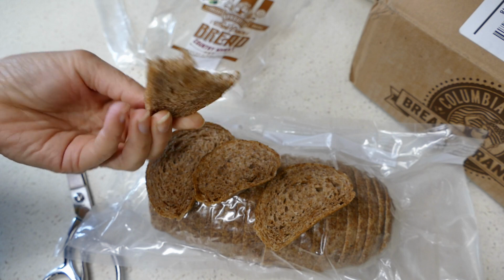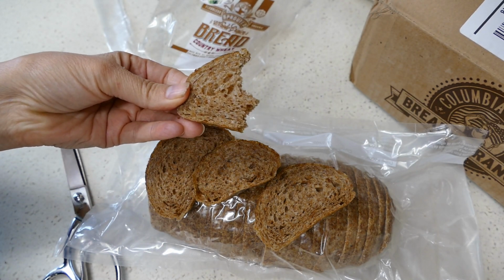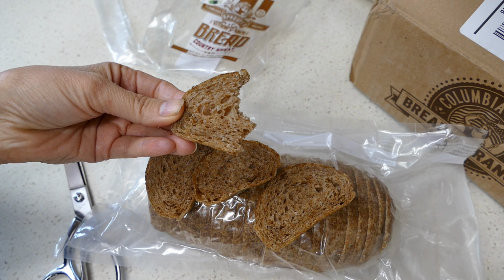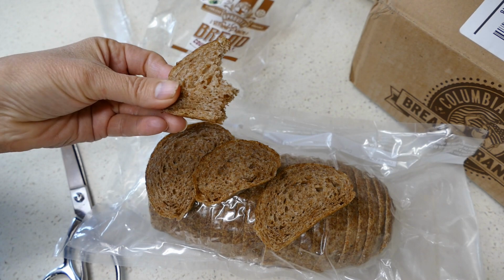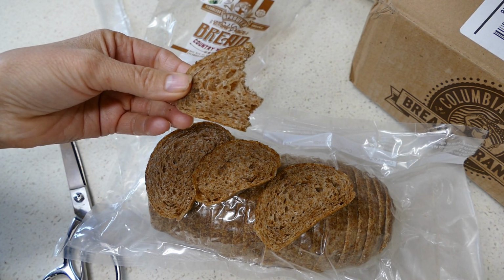It has a nice sour tang, but it's not too sour. It really reminds me of a type of rye bread. I can't think of the name of it. When I was young, we would get these small loaves that were sliced really thin, and they were so good. They had a nice closed crumb, and they were really good with cream cheese and things on top.